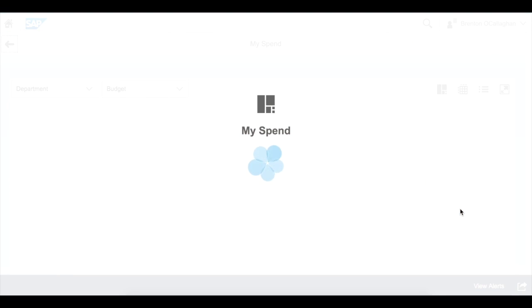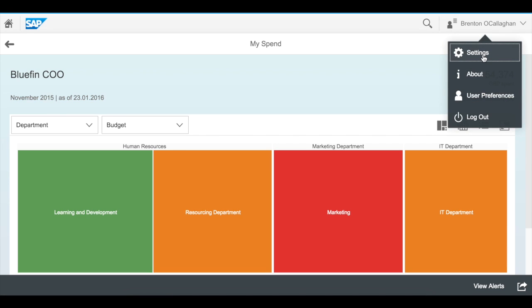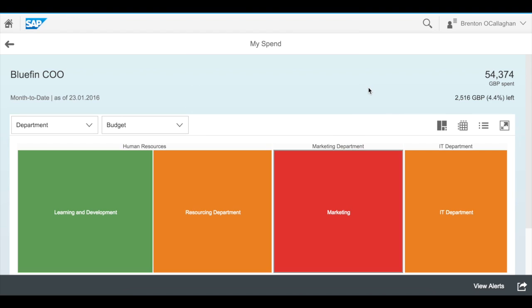If I launch MySpend, I get an overview of my top level cost center and what I've spent, have I overspent, where I've been overspending, and whatnot. What we see here is the last thing I was looking at was a view of November 2015, and it gives me a breakdown by each one of my departments, as well as an overview of what we spent and whether I was above or below budget. But let's change this to look at this month. I go to settings, time period, and let's look at month to date. Let's switch to that.